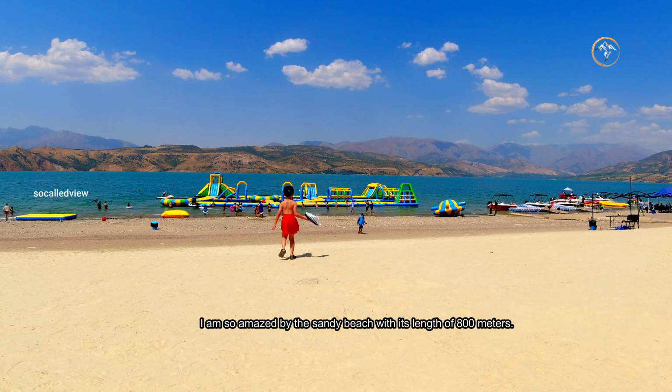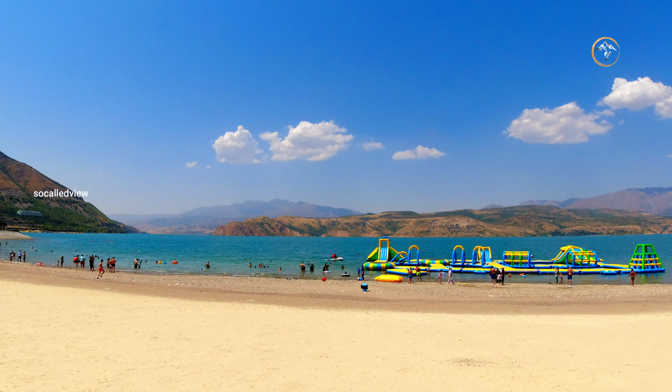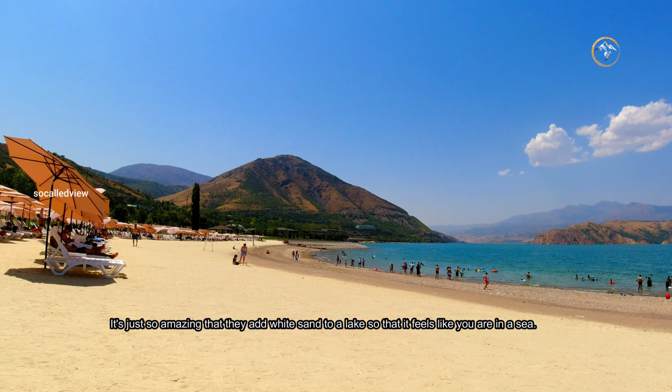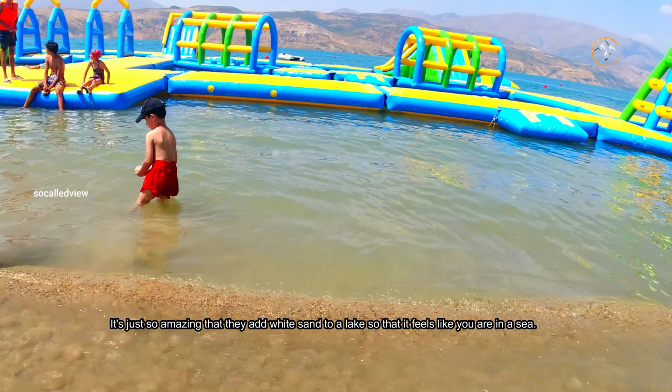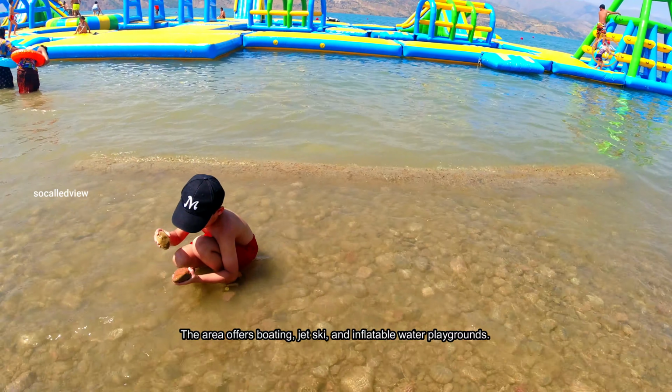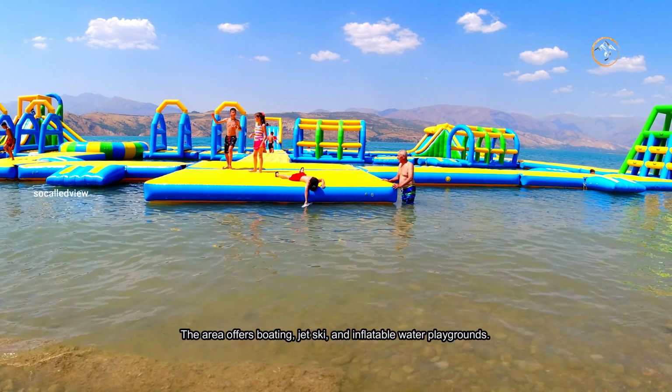I am so amazed by the sandy beach with its length of 800 meters. It's just so amazing that they add white sand to a lake so that it feels like you are in the sea. The area offers boating, jet ski, and inflatable water playgrounds.